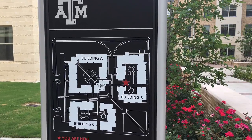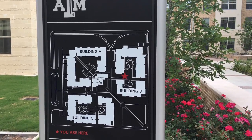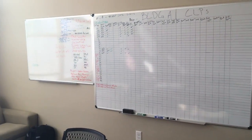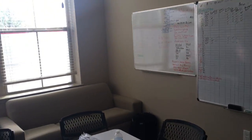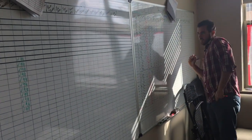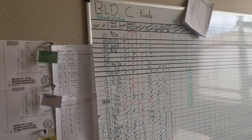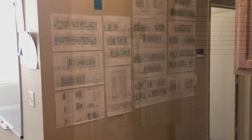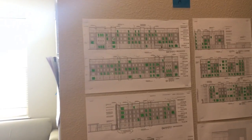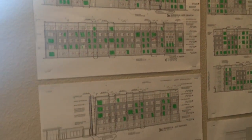Here is the layout of the 3 buildings that we are working on for this project. This is our office, which is a repurposed unit that we use. On the whiteboards, we have all of the structural, plumbing, and CLP repairs tracked for each building. These are the elevations of the buildings with marked up windows to indicate which windows are functional or not.